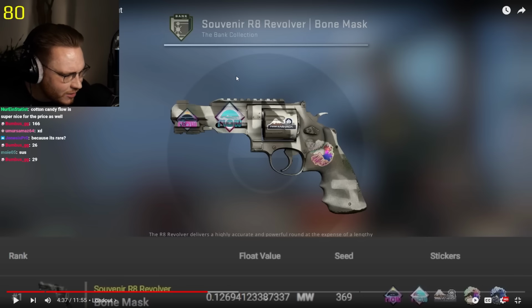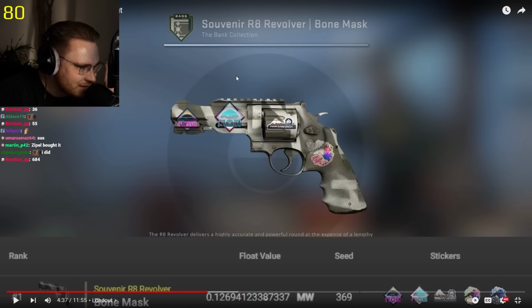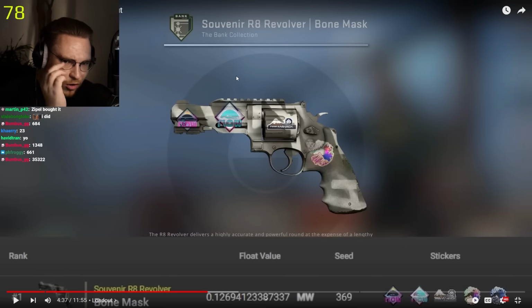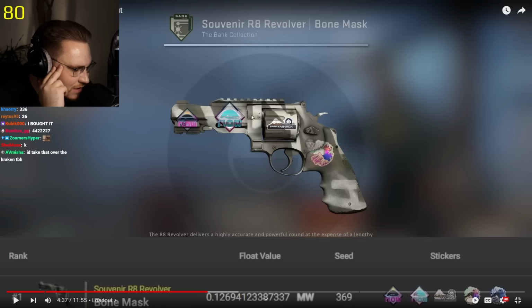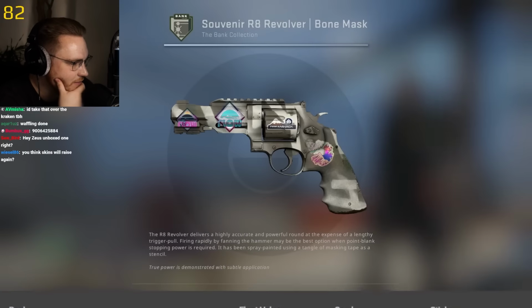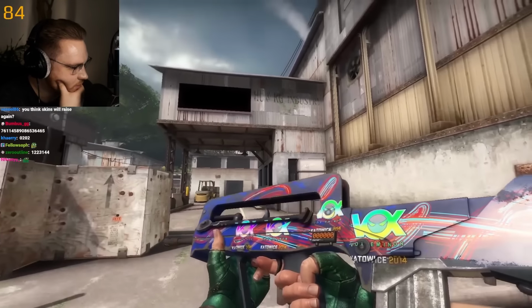So this was, by the way, well, once this got found out that a newer skin from an older package somehow is possible, this is when people realized that the skin you get from a case gets determined the second you open it. Not before, when the case gets dropped, it's not determined. The second you open it. Because you can open newer skins from older packages. In this one, at least. $14,000.